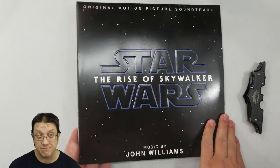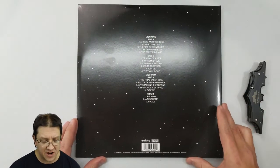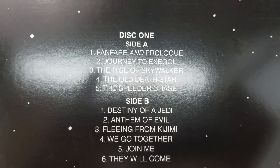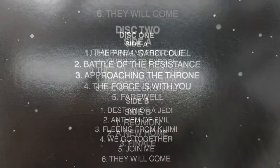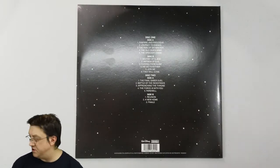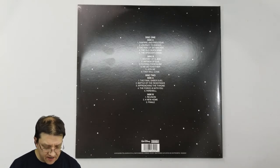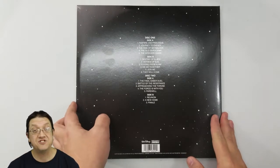and yes, music by John Williams. On the back of it, we have a basic track listing here. Nothing too fancy. They kept it simple with just the tracks from the various score sound cues. So I appreciate that quite a bit, and it's still effective, I think, for sure. Now, let's check out the gatefold.